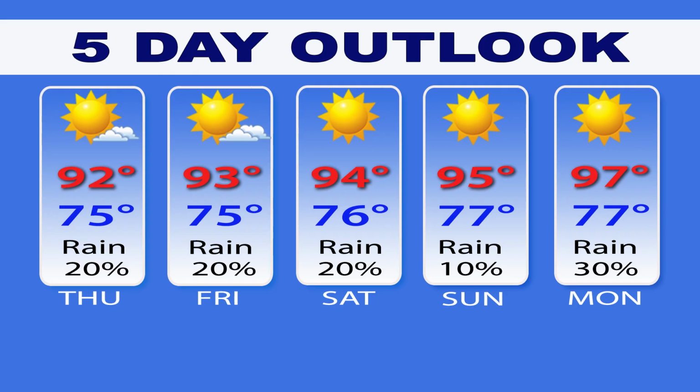Mostly sunny skies the next few days through the weekend in the Villages, with high temperatures in the low 90s, overnight temperatures in the mid 70s. Only a slight chance of showers in the afternoons at 20%.